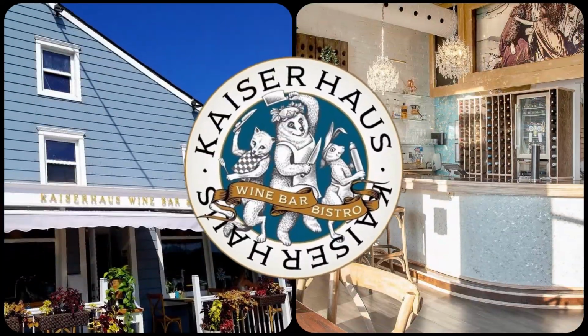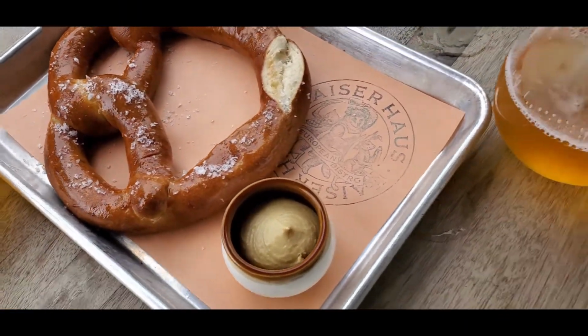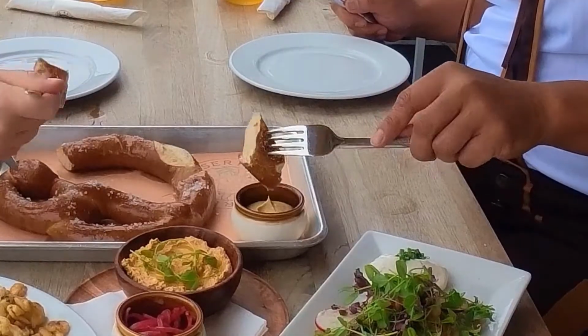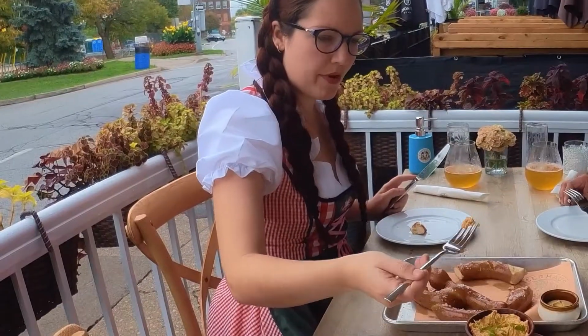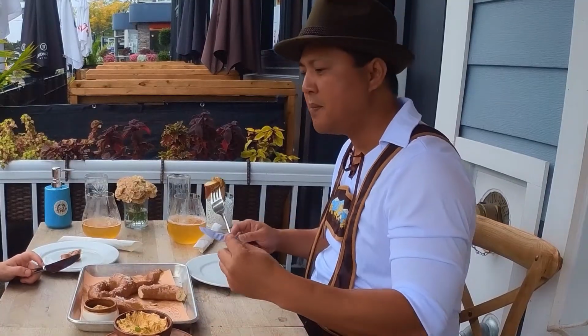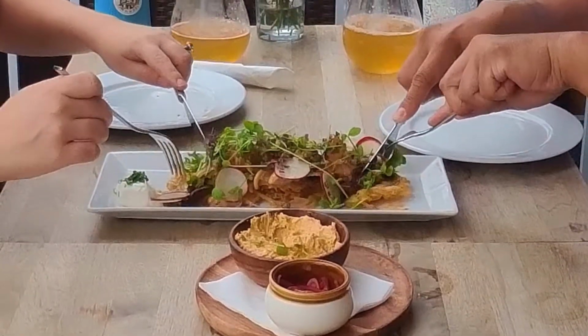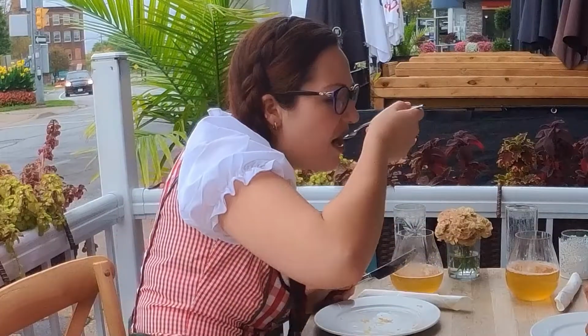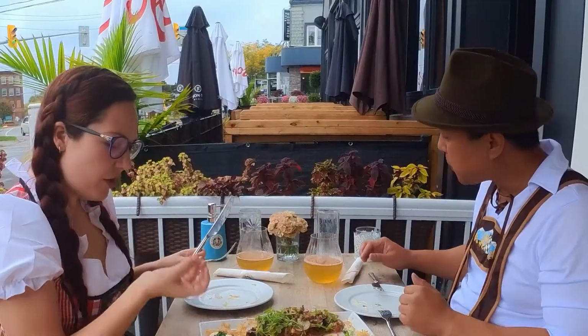With a little walk down the street in Port Dalhousie, we come across the Kaiser Haus. We start our German food journey with a warm Bavarian pretzel dipped in butter and topped with Maldon salt. It is accompanied by Dijon mustard and a traditional Liptauer, which is a farmer's cheese with pickled onion on the side. A great introduction to German cuisine. Next, we move on to a lox and gravlax, cured Atlantic salmon served with a crispy potato and garnished with pickled onion and a mustard dill sauce. The buttery texture of the smoked salmon with the crisp latke make for an awesome combination.